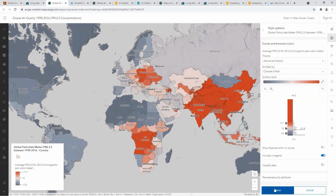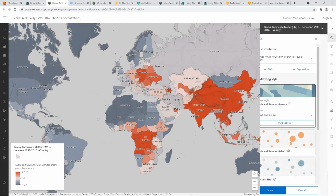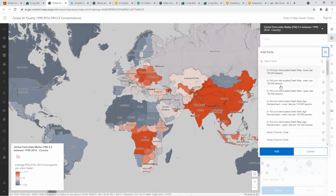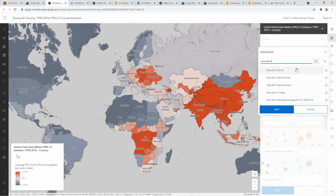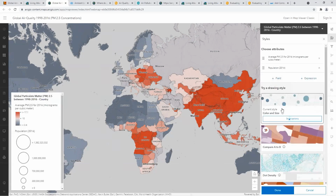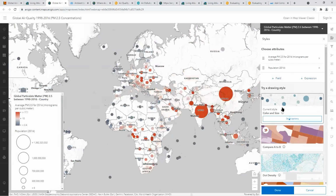So now that we've centered our map on something important and useful, how do we add a population perspective? How can we now visualize the population impact when it comes to air quality? We can simply add another field. We can even search for it. If I look for population, I actually have that 2016 data in here already, thanks to the Living Atlas providing it for me. And now automatically, I'm going to see an interesting pattern. I'm going to be able to visualize where there is a high amount of population alongside that pattern of air quality.